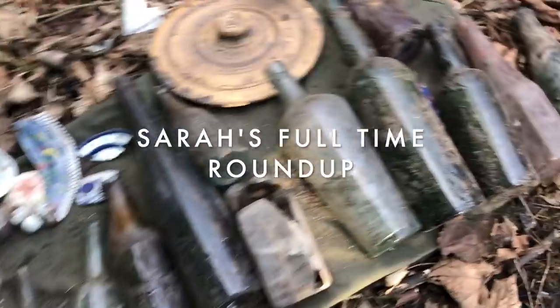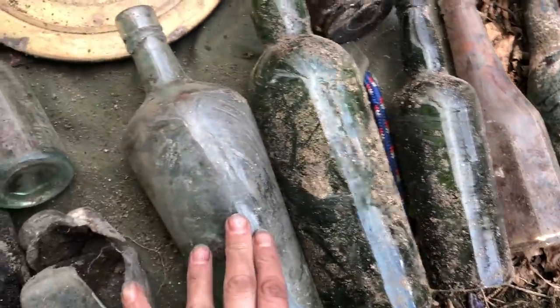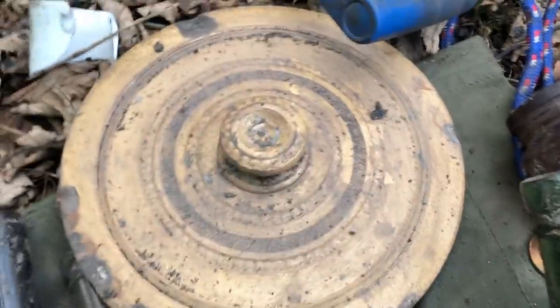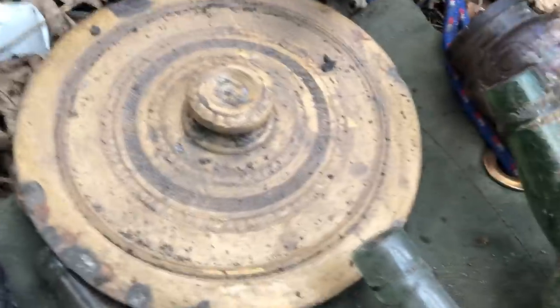Full-time roundup. So I started off by just getting quite a lot of modern things, got some plain sauce and beer bottles. Found this whole lid, it's pretty heavy. Got a few dinks out of it, so we might take it home and do a repair job. We'll see how we feel.